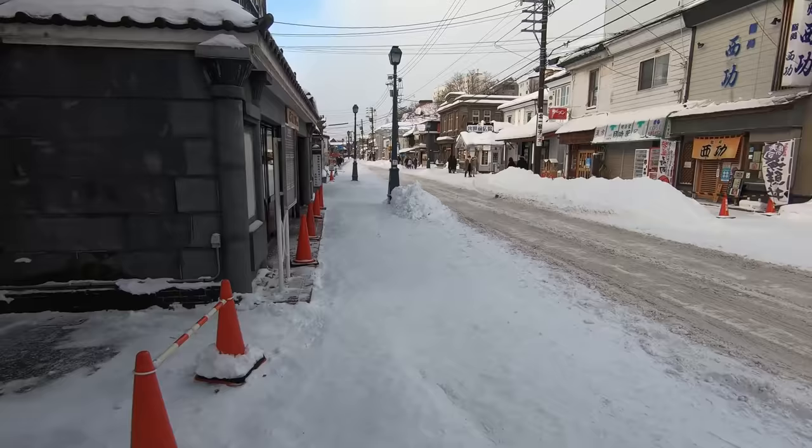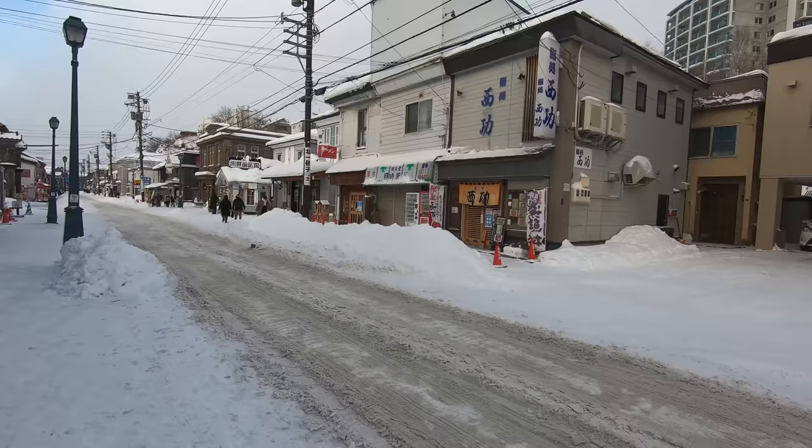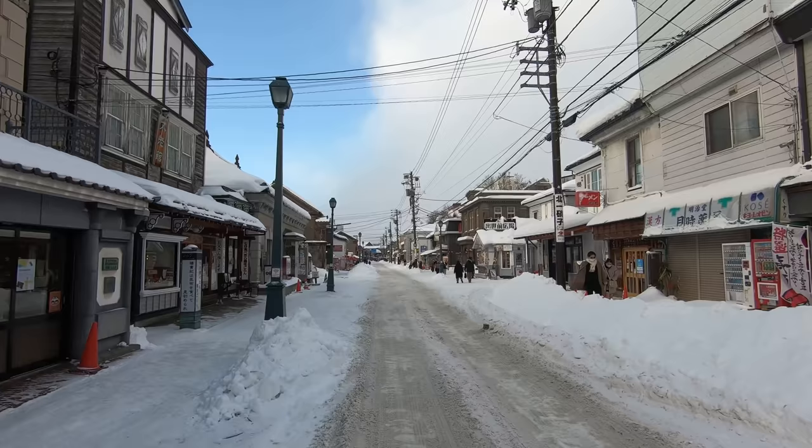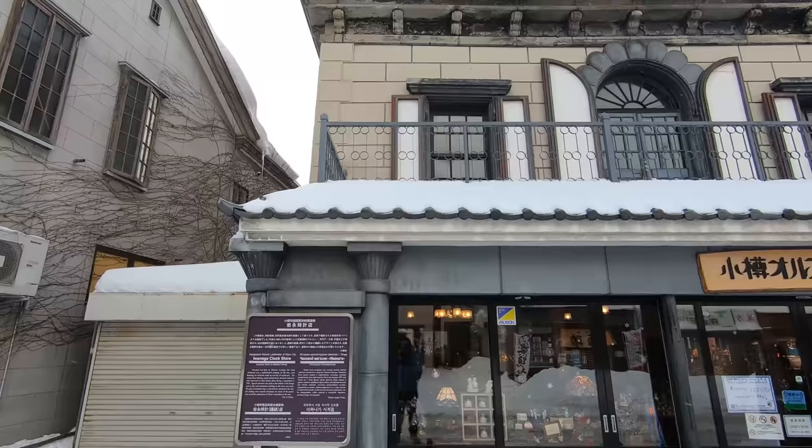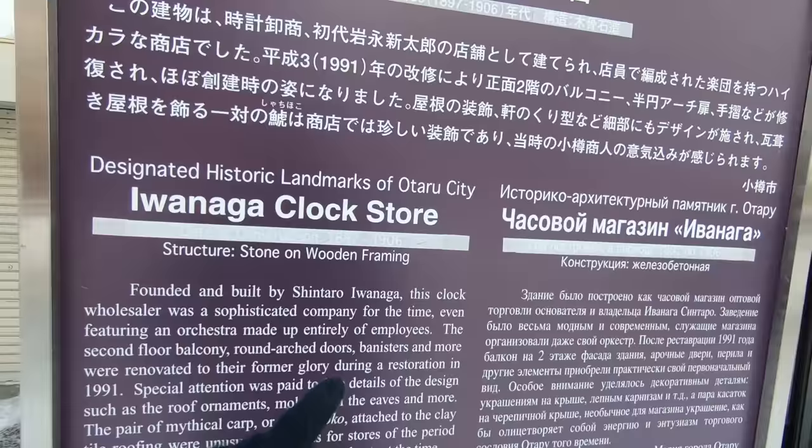And this is where you can find all your street food. Lots and lots of souvenirs. Look at this, isn't this beautiful? It's such a beautiful street with all these preserved buildings on both sides. Almost every single one of the buildings is from a different era. Like this one right here is the Iwanaga clock store, built between 1897 and 1906, made of stone on wooden framing.